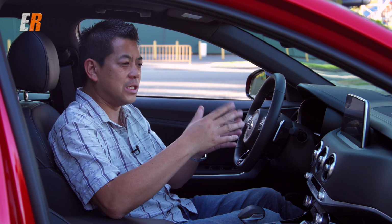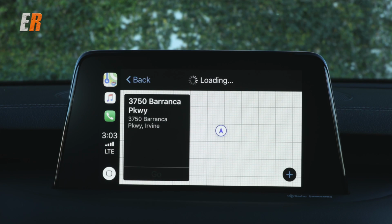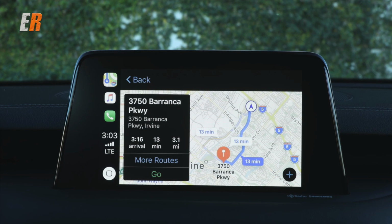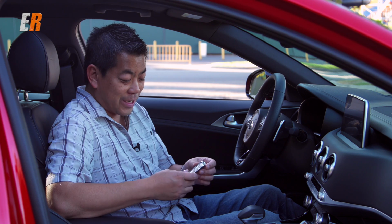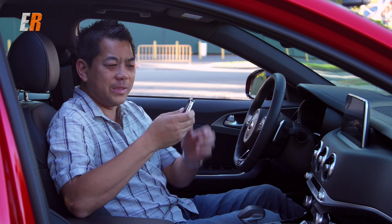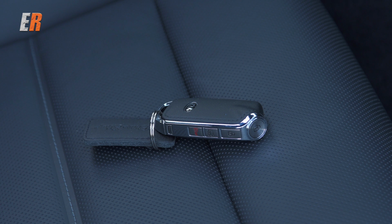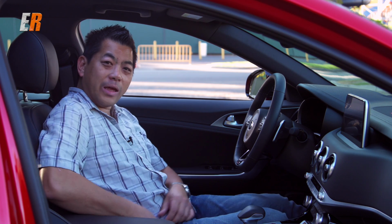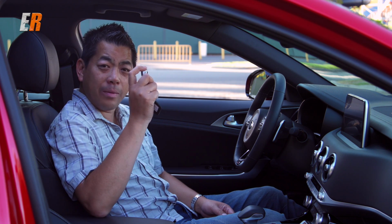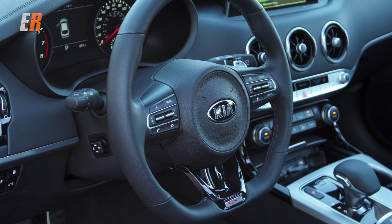One thing I really like about this display system, it's very crisp, the graphics are great, and in the navigation, you get the turn-by-turn in the graphics on the side as well as the audio. Here's one thing that's new, and I think it's kind of neat. The key fob, it's like a pistol grip. Instead of having the buttons on the face of it, they're on the side, and the lock button is on the top. So even if it's in your pocket, it's easy to feel what button that is, so that's kind of cool. This Limited also gets a heads-up display.